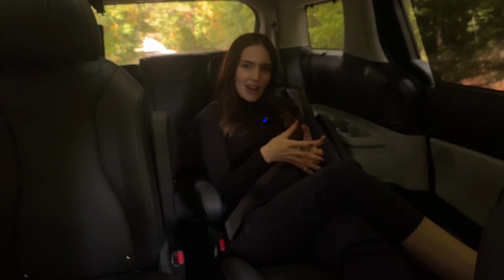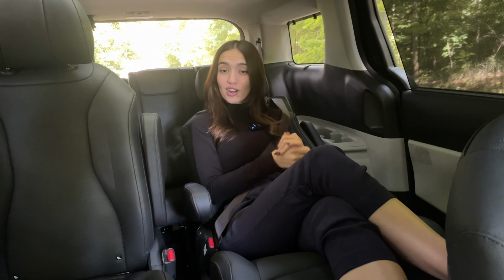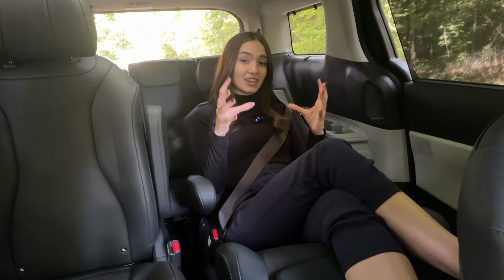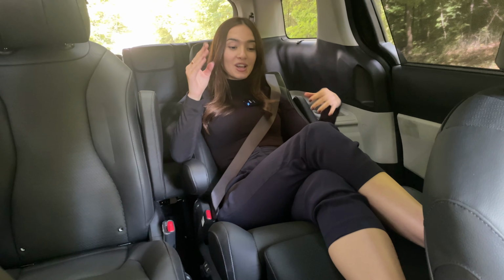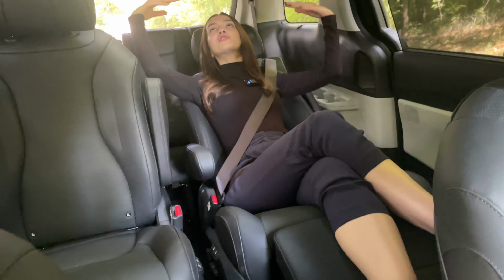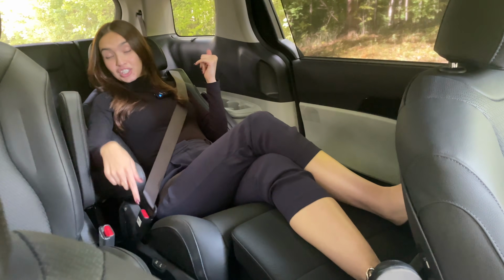So, your average minivan doesn't allow you to relax like this, and that's because the Carnival SX is our only vehicle to offer VIP lounge chairs in the second row. So these seats recline to the zero gravity level, perfect for taking a snooze, with just the touch of a button.